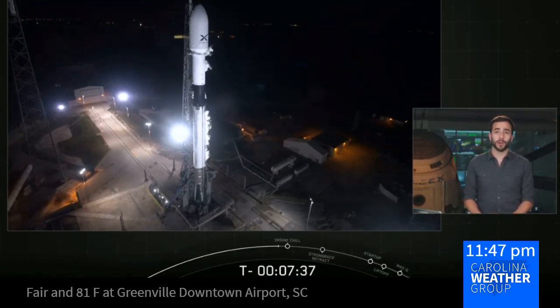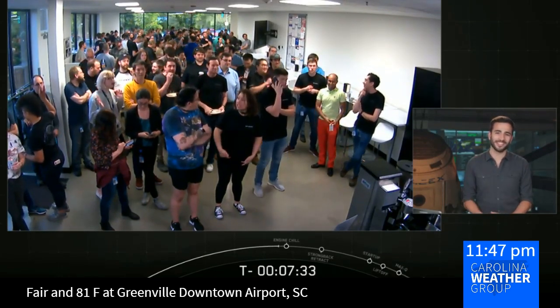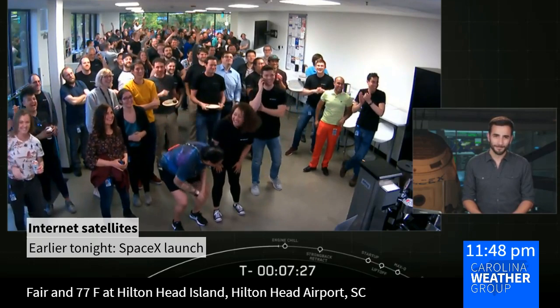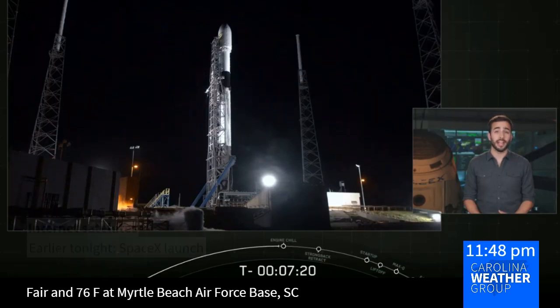The bulk of our team working this project is based in Redmond, Washington, and watching today's exciting launch, as you can see on your screen right there. They're just as excited as we are in Hawthorne to see this rocket take off tonight. As I mentioned earlier in the webcast, this is our first launch of a production-designed satellite system as part of our effort to launch a next-generation broadband internet satellite constellation.